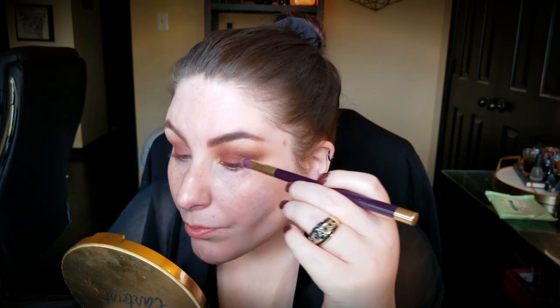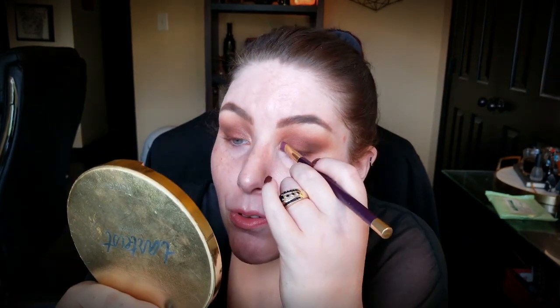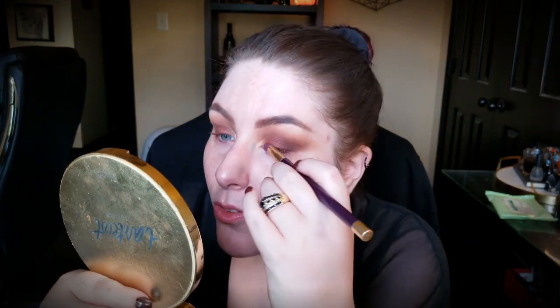The inner corner. So I do the same on the other side here. And try to keep it a little more concentrated. Primavera really is a beautiful, very light golden champagne color. Doing the little trick of kind of sweeping it up right here. I like the way that looks. I don't know why. I just do.